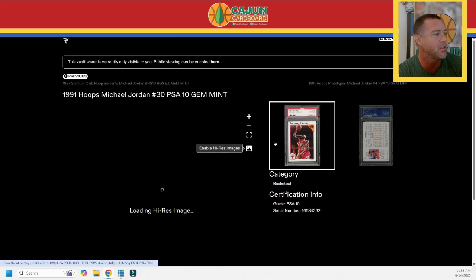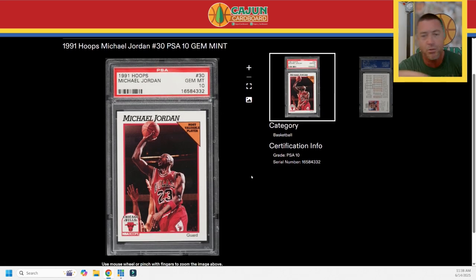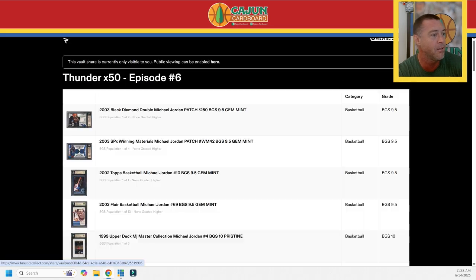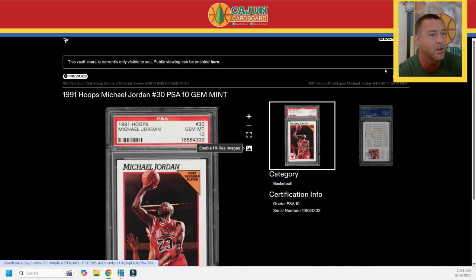BGS 9.5, PSA 10. Michael Jordan hoops. There's a perforated version of this where it was torn off of team night sheets, but this is just a regular card. Card number 30, PSA 10. Again, nothing crazy there. Looks cheap, is cheap. If anybody needs it for their collection, please let me know. Let's keep going here.